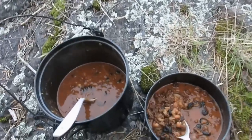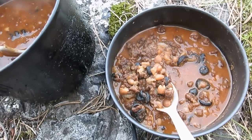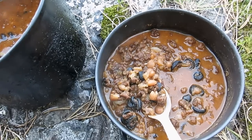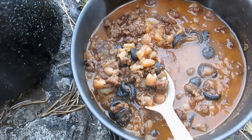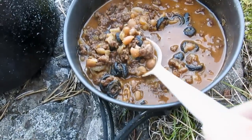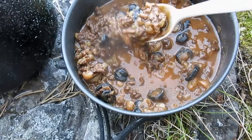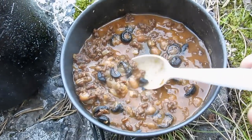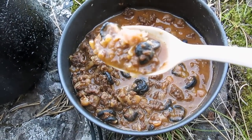Dinner tonight is my own mixture of dehydrated ground beef, dehydrated olives, dehydrated onions, and dehydrated baked beans. Comes out really good with olive oil and garlic powder and black pepper, and of course Tex-Mex, which you add right at the end. Really, really good.